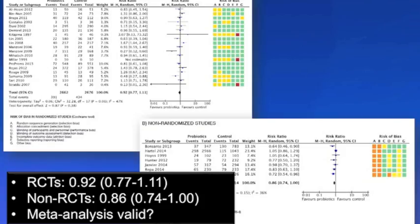So is the meta-analysis here valid or not? Because you see that the results are consistent between the two, but both of them are borderline significant, and if you add them, you can get significant results.